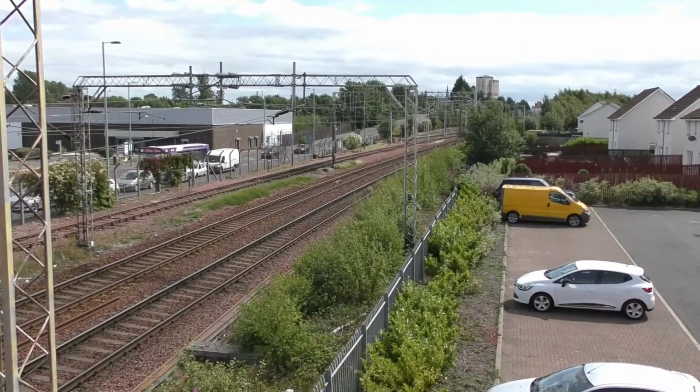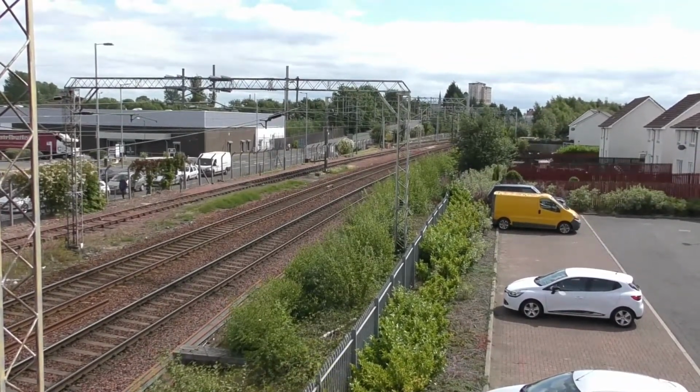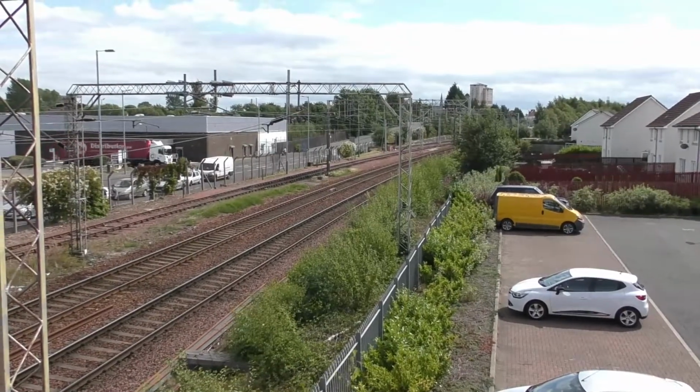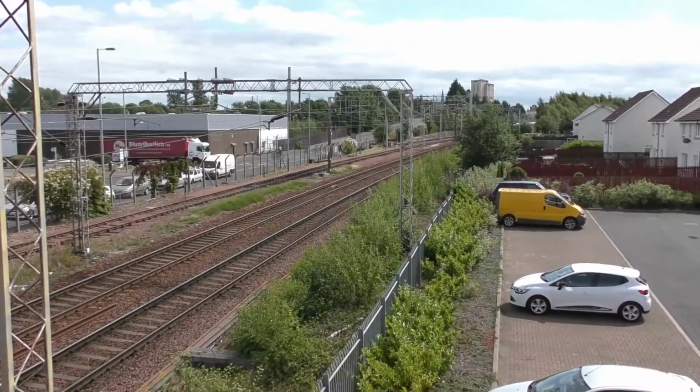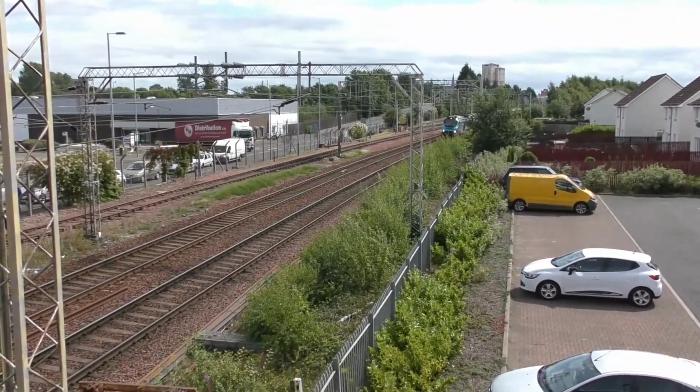Then it's to the 9th for a rare sight in Scotland, being a full TPE set, working 5Q07, 1402 Walton Junction to Glasgow Central, with 68025 on a traction learning run, seen here at Motherwell.